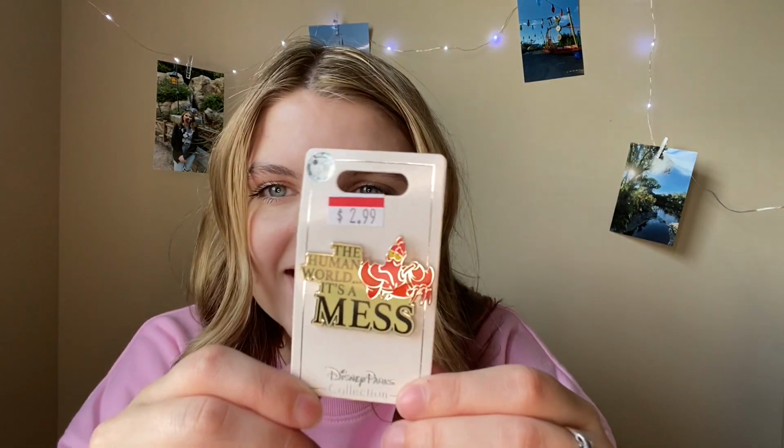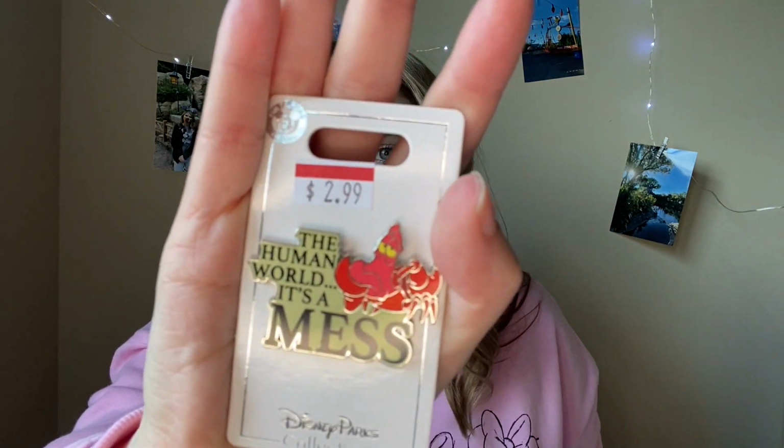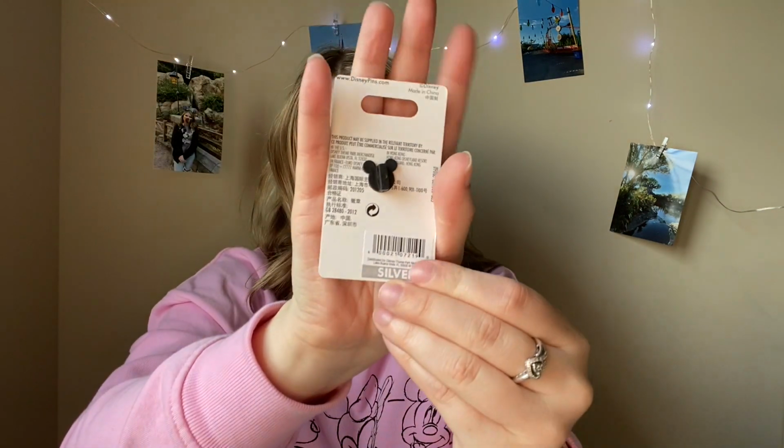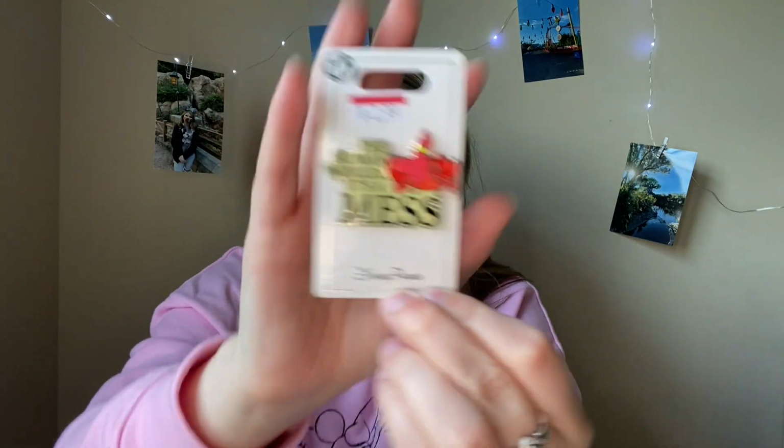The next pin I have is Sebastian, and it says the human world, it's a mess. Isn't that the truth? But it is $2.99, originally silver. I don't remember what that is, probably $10 or $12, somewhere around there. Yeah, that is. Okay, so that is the last, like, open pin.